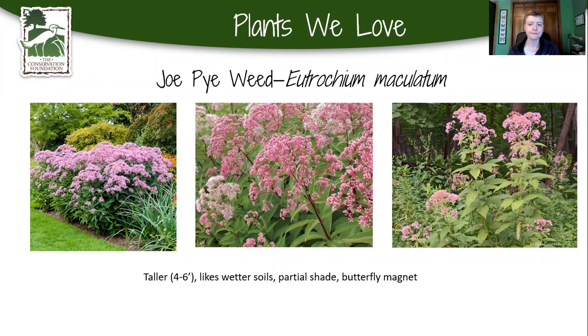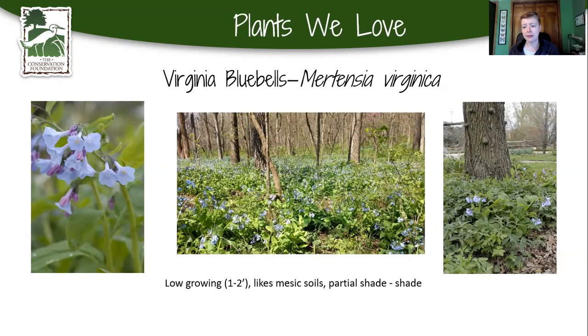Virginia bluebells. This one is a really special one, especially if you can get it to grow in your yard, you are very lucky. I have one that comes back year after year. It's not really spreading too much, so it can't be too terribly happy, but it's hanging in there. This likes the mesic soils. Remember, that means sort of medium, not too wet, not too dry, and likes partial shade to full shade. Grows really low. You almost never see them more than a foot, foot and a half tall.